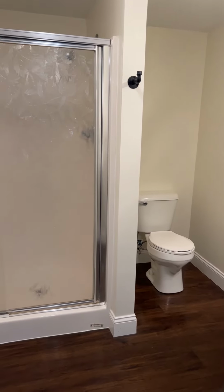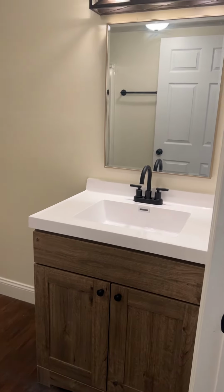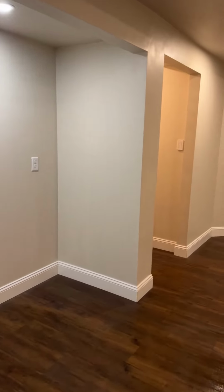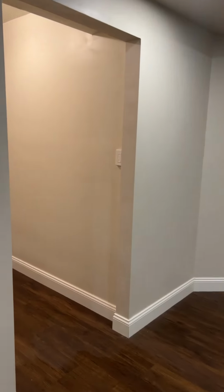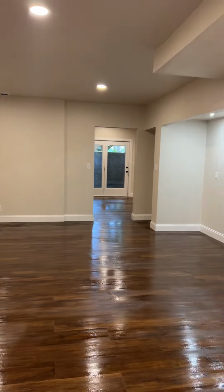Here you have a full bath with just a walk-in shower, single vanity, and off of this room is the game room. There are nice little areas for storage. Here you have a closet area. A nice large room, as you can see.